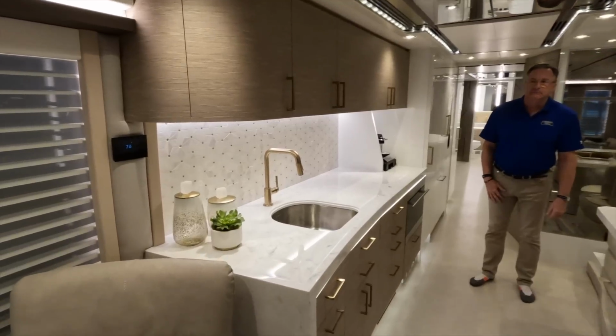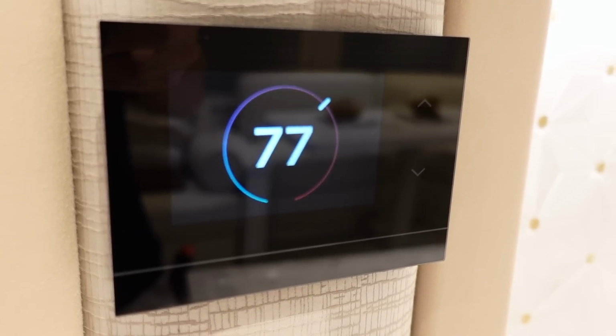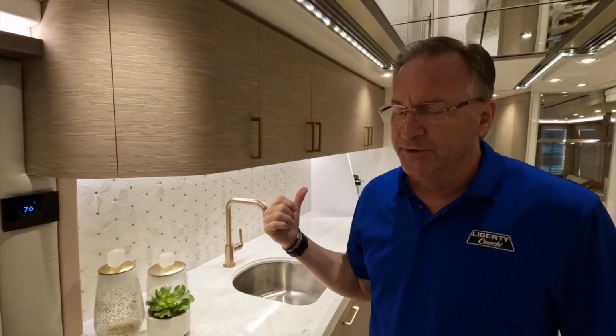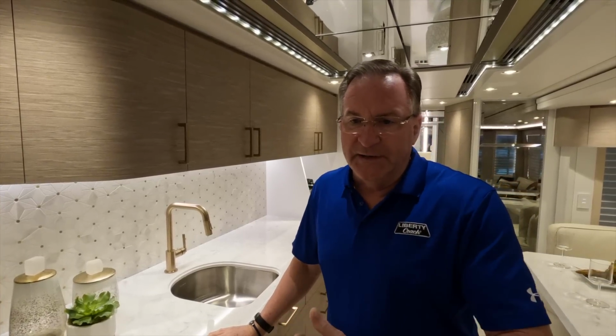Yes, sir. I'm noticing this monitor is a little bit different than what we've seen. Right. This is a new Crestron thermostat. There's two of these in the coach. There's one here. There's one in the bedroom. Its specific purpose is for the S-bar heating system. So it is what kicks the auto heaters or the blowers that are in the coach on.